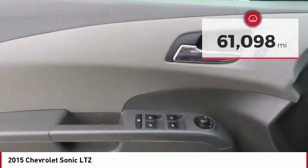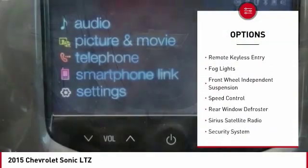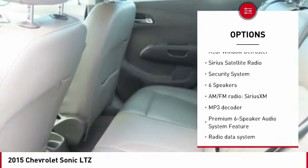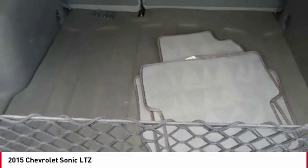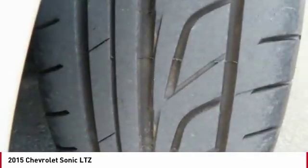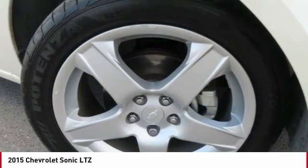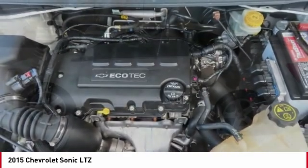Here are some of this vehicle's great options: electronic stability control, brake assist, traction control, remote keyless entry, fog lights, front wheel independent suspension, speed control, rear window defroster, Sirius satellite radio, security system. If affordable style and reliability are what you're looking for, this vehicle couldn't be more perfect. Drive it today.